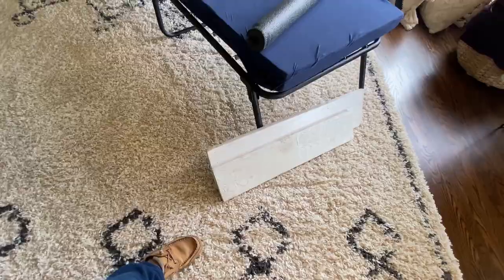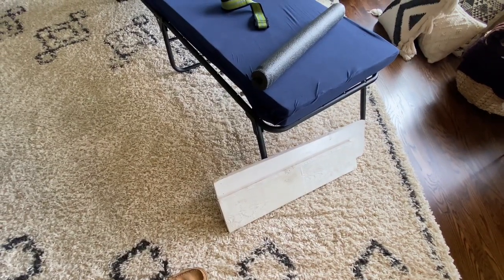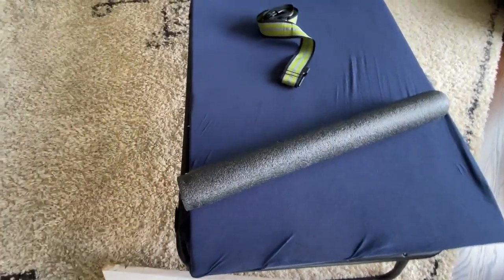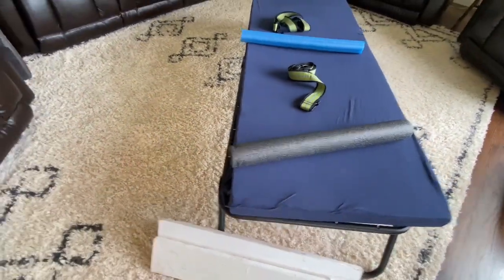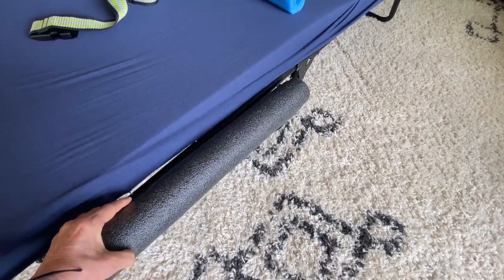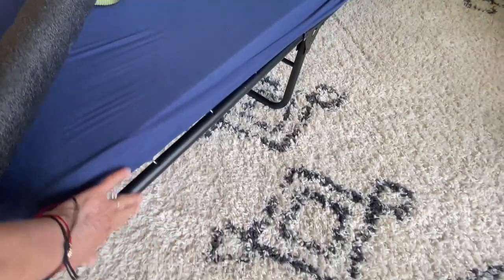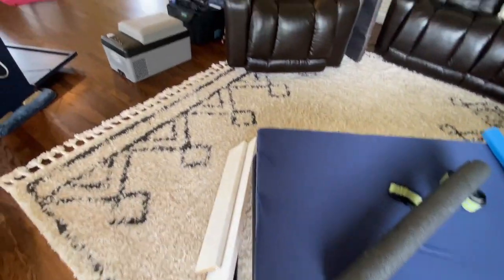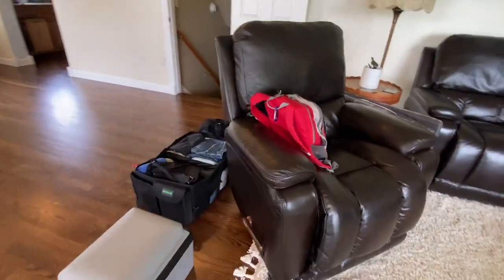I have these 2 boards here. I'll show you how I do that when I get all this stuff in the van. This gray noodle here goes next to the wall on the bar here to prevent the bar from rubbing on my van, and I'll show you how I do that as well. All right, the red bag is all my camera equipment.